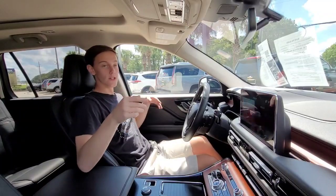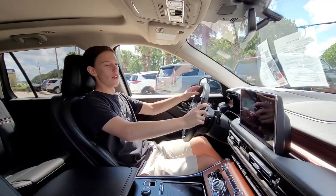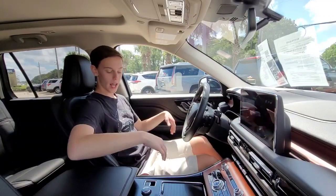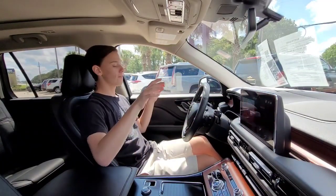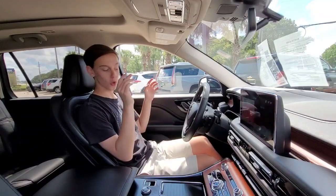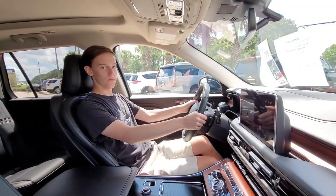I can see out my mirrors really well. This is just a really good driving position. I can reach the screen. I can reach everything I need to reach. And nothing feels out of my reach, but it doesn't feel cramped either. It's just a really nice position.